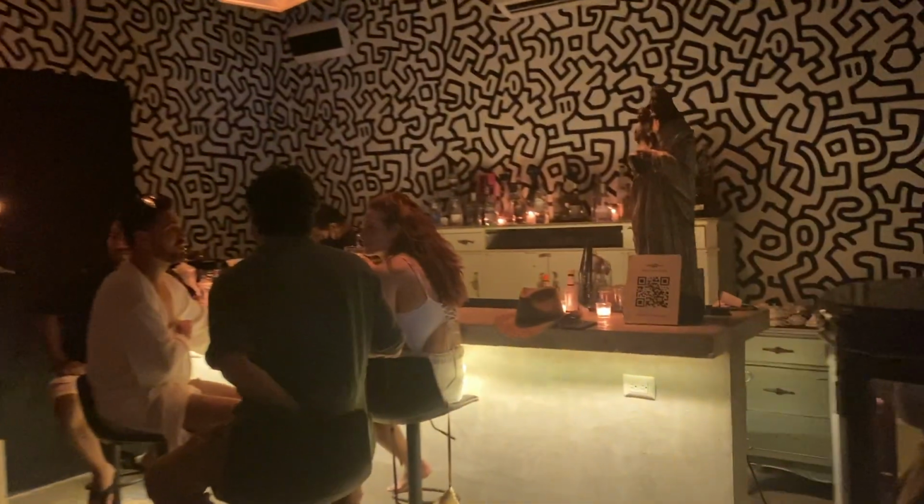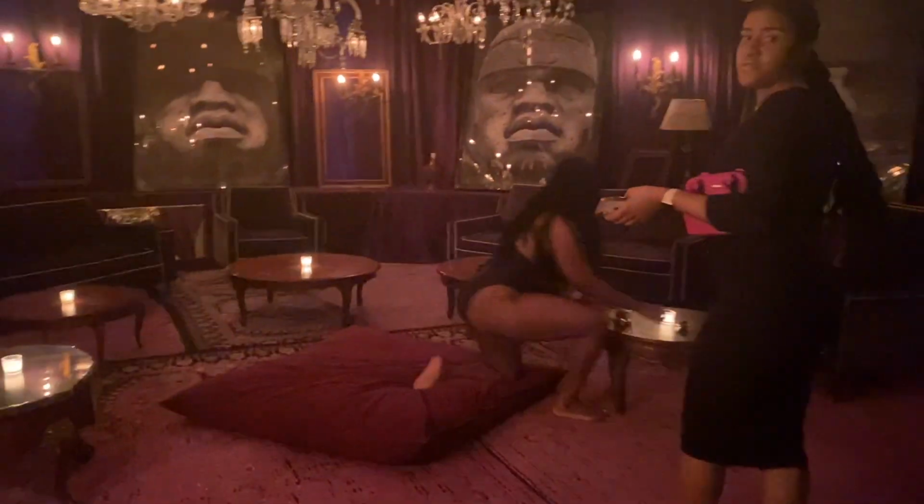So now this is like a separate room that has a mini bar and such a beautiful area for photos. Wow.